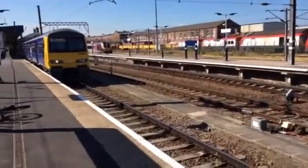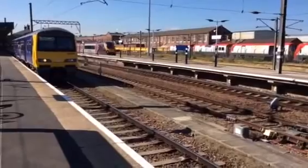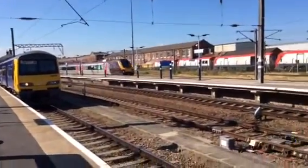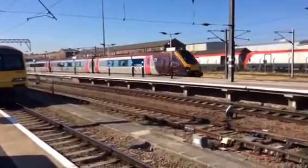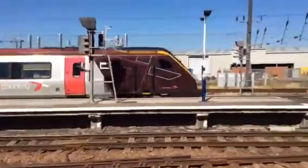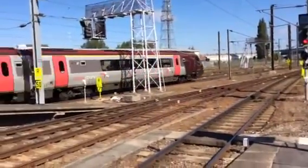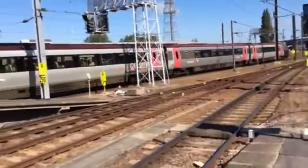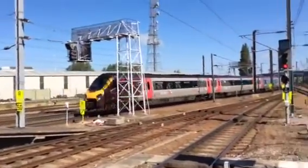Now leaving off platform 8 at Doncaster is your 10:19 1E79 CrossCountry service from Guildford to Newcastle. We've got... I have to wait till it gets about there to see the number because it's buried in... Oh, there it is. 220007. It's the 221s that have it right down the side. 220007 to Newcastle.